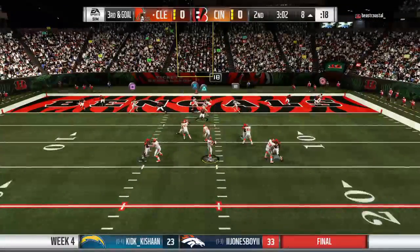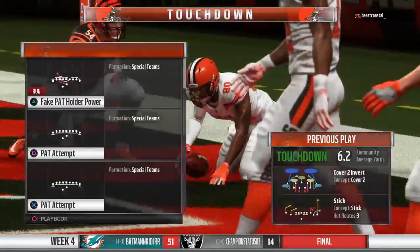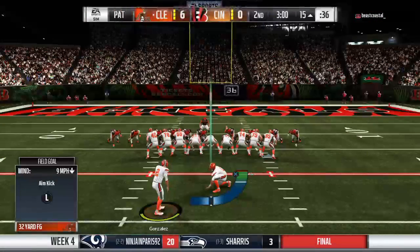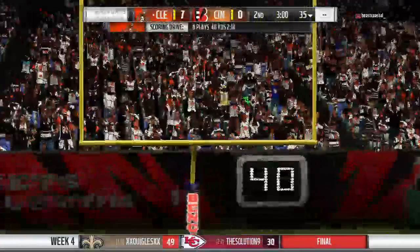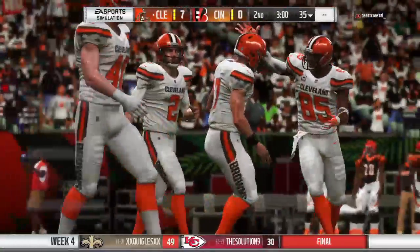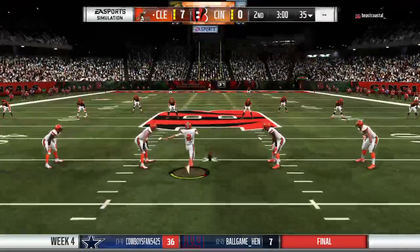And again, it's Mayfield. And that's going to be caught for a Browns touchdown. Jarvis Landry, his 5th touchdown now on the year. And the Browns are able to cash in for 6. Gonzalez good on the extra point. And that makes the score 7-0. Gonzalez now to kick this one away.